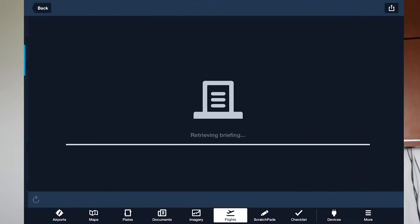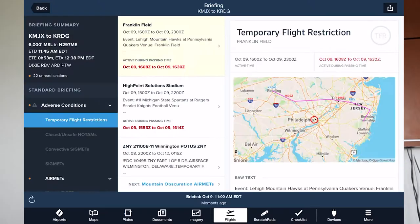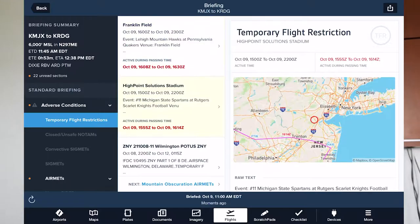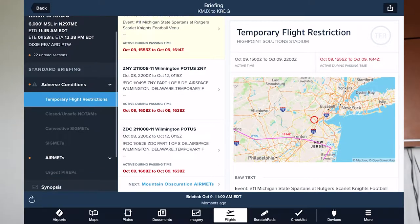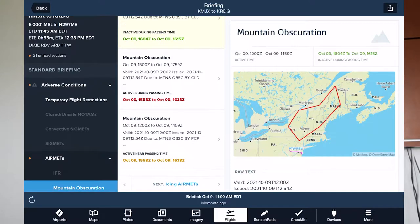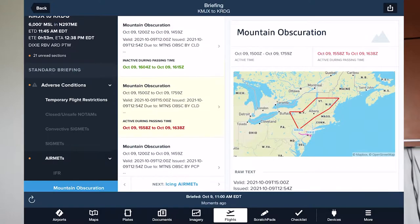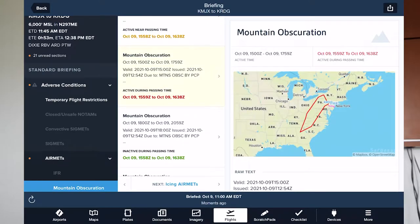Okay, so we can quickly go through the briefing as well, guys. And that's what we're going to do, because that's typically what you want to do for any flight, whether it be VFR or IFR. We got Franklin Field. We got a bunch of TFRs we're already aware of. Let's take a look at the AIRMETs for the area. Some mountain obscuration over the New York area, not going to really affect us. Just at the tip of there, Reading, some mountain obscuration. Not sweating it too much.